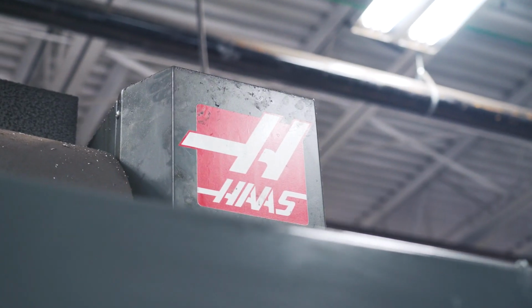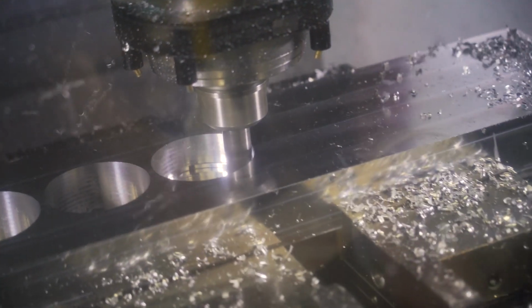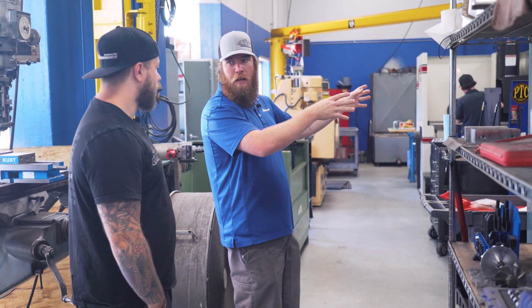As far as the VF2 and the VF4, for what we machine, they are kind of interchangeable in the sense that we can machine the same parts in them. Okay.